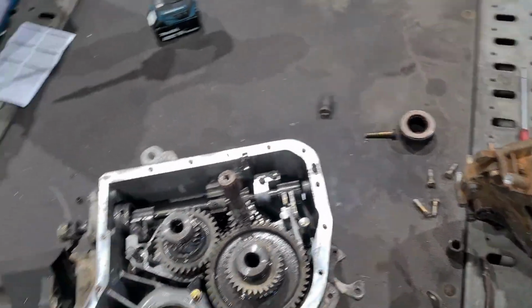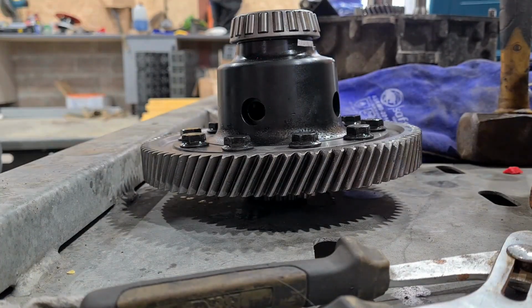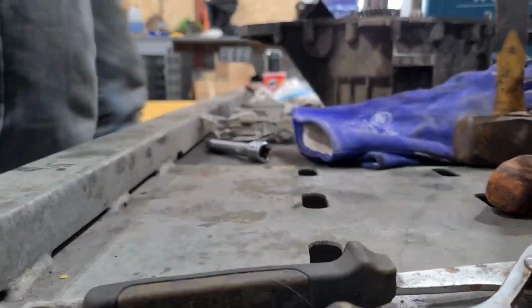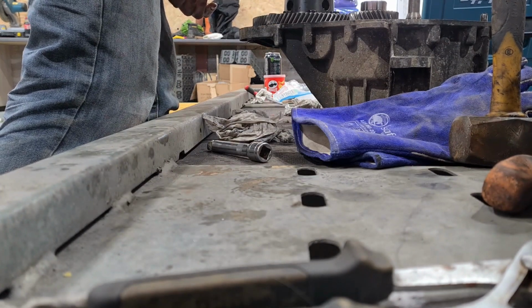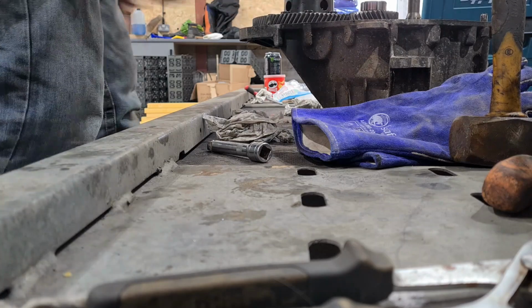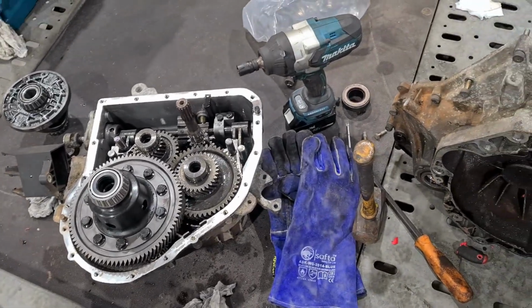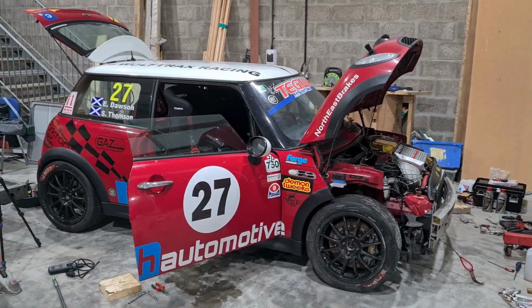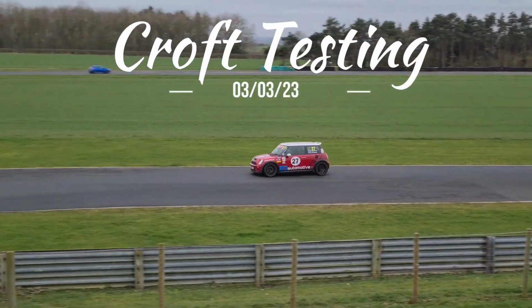I would recommend, if you're going to race one of these, that a gripper diff should be one of your first mods. And it's really easy to fit as well. Literally just gearbox out, pull it apart, pull the old diff out, change the ring gear over, and you're done. And yeah, getting the car back together, already in time for a bit of testing at Croft.